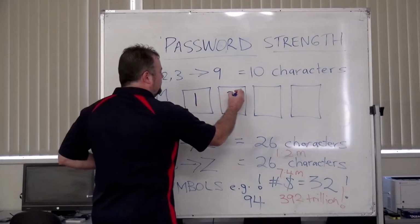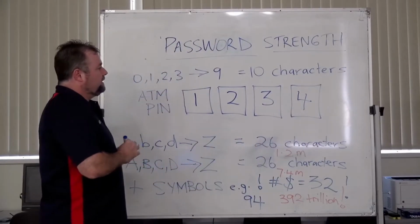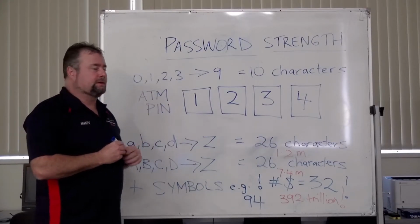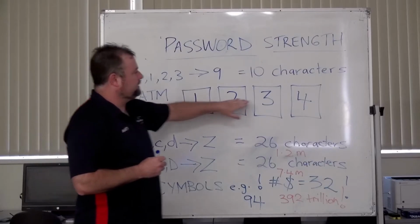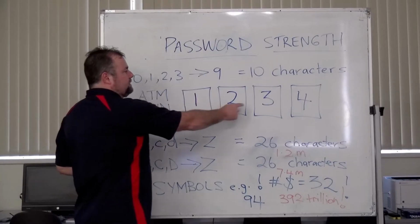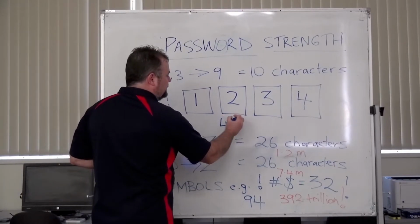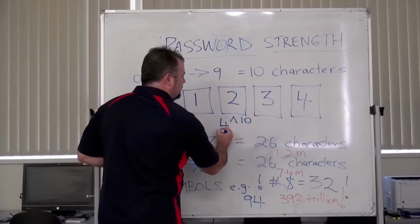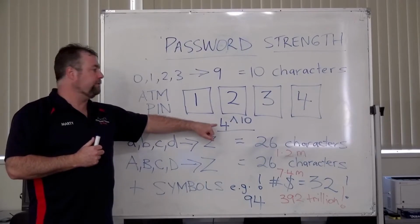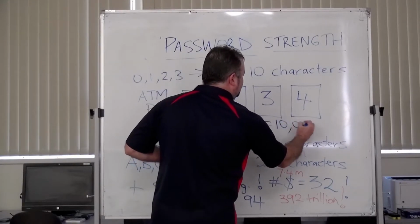So say for example, I choose 1, 2, 3, 4. Not a very strong pin, but it is a pin and it's 4 digits long. The way we work out how strong that is we work out how many digits we have. So we have 4. And the possible combinations of characters that can go in each digit is 10. So the maths behind that is 4 to the power of 10. What that actually means is you multiply 4 by itself 10 times. And you'll get a number which is 10,000.